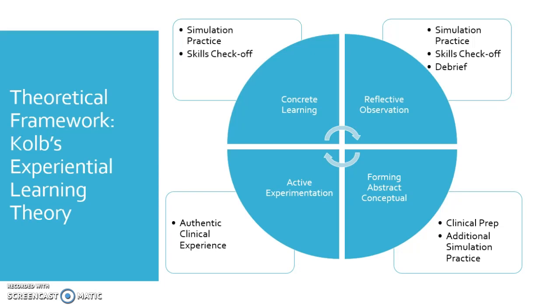The third stage is forming an abstract conceptualization. In this stage, the learner tries to make sense of what is happening, interprets the events, and gains understanding of the relationship between them. This is done in my study in the preparation for clinical and during clinical, so we call that clinical prep, and additional simulation practice.